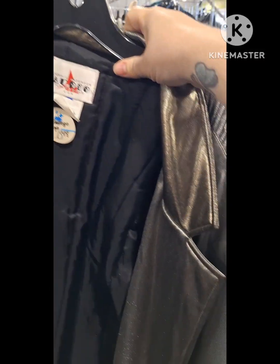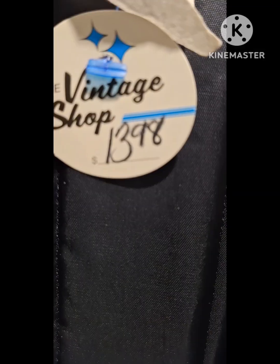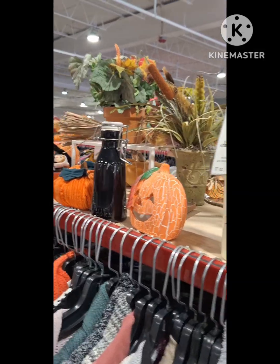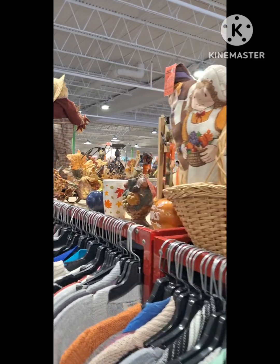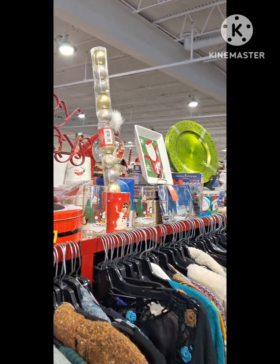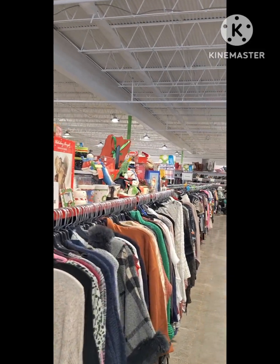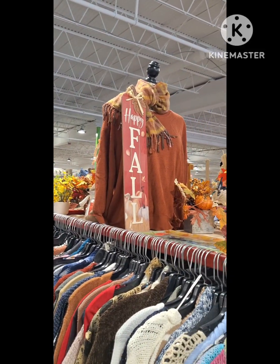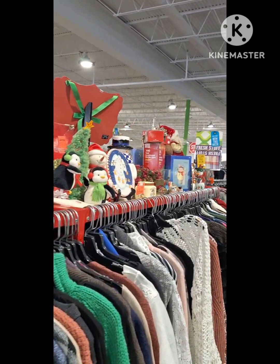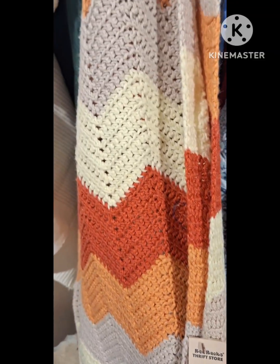Wow, this just screams 80s. That's cool. That's not too bad for that. They have a lot of stuff that just looks like imports that you could find basically at every other store, like Pier 1 or Pottery Barn. And that's not what I go to the thrift store for. I go to actually find treasures. And so I found this very disappointing.